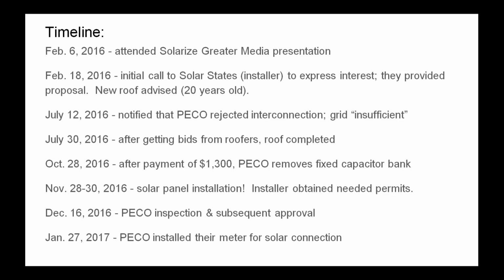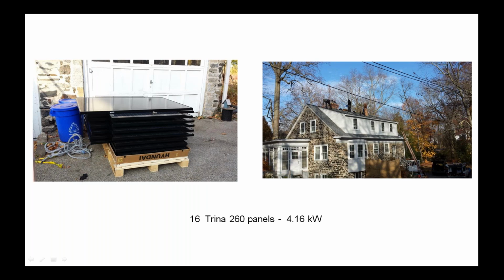And so we qualified as having our solar panels complete by the end of the year so that we could take the tax credit for our next taxes. We got 16 panels. They're called Trina 260 panels, and our total is 4.16 kilowatts. We actually are relatively low energy users. I didn't even realize that.